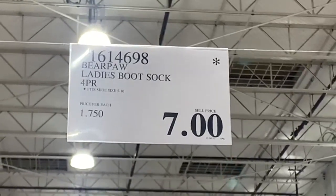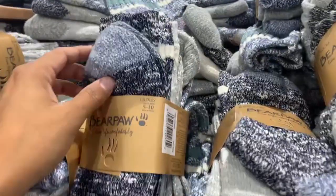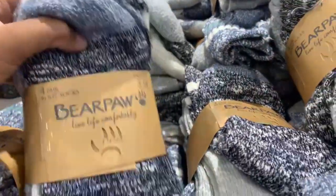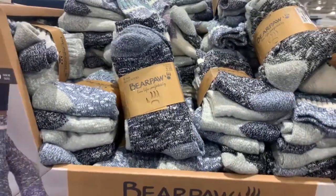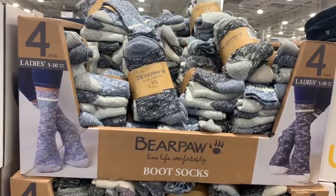But you get pretty much a 4-pack. I love the material on them. I really bought them with the intention of wearing them with my hiking boots. I think they provide a little more comfort, especially when you're going on long hikes. I do like the brand Bear Paw. They're very soft and very comfortable.